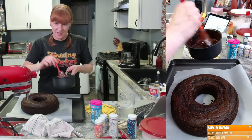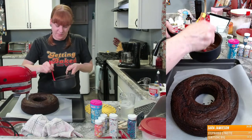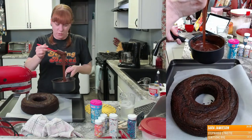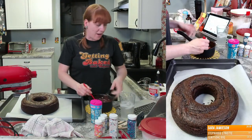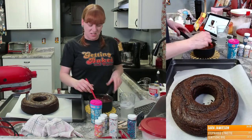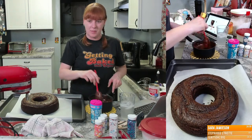All right. Do I think this is thick enough to put on here yet, or should I let it cool a little bit more? I don't want it to just run off. I want it to look like it does in the picture, where it hangs over the edge but doesn't just all go down to the bottom of the pan.